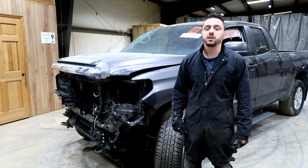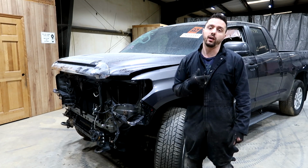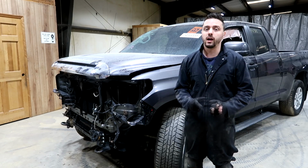So I was searching on Facebook for some parts for the Tundra, and I found some really good deals. I'm going to go ahead and pick them up right now, and I'll show you guys what I got. Alright guys, I'm heading right now to go get some Tundra parts. I found some on Facebook. This guy has some headlights for pretty cheap. Maybe he has a grill or something else. Hopefully I'm not going just for the headlights. But I am getting a pretty good deal.